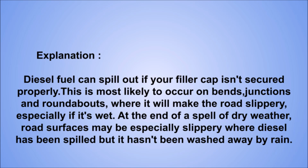Explanation: diesel fuel can spill out if your filler cap isn't secured properly. This is most likely to occur on bends, junctions, and roundabouts, where it will make the road slippery, especially if it's wet. At the end of a spell of dry weather, road surfaces may be especially slippery where diesel has been spilled but it hasn't been washed away by rain.